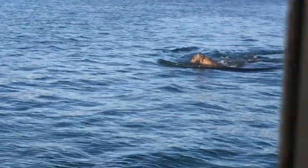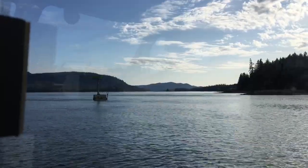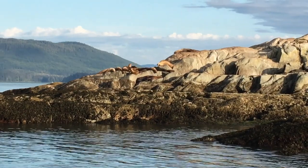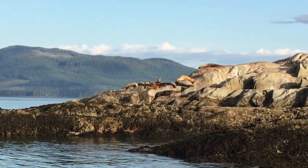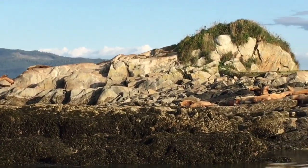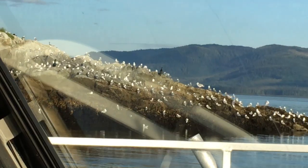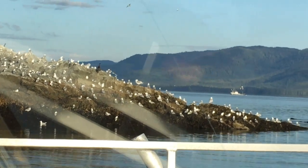After we passed Petersburg and we were back down in Sumner Strait, we stopped by a little rocky island to look at some sea lions. Look at them rubbing their necks and heads on the rocks. They're like, ooh, I'm itchy, scratchy. One just waved with its fin. And then we headed home with lots of great ideas about how we would grow things next season.